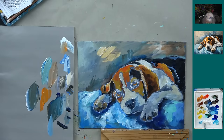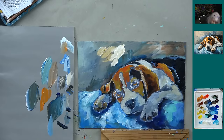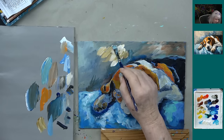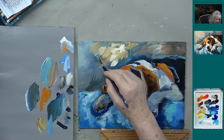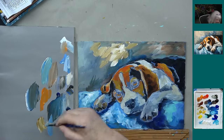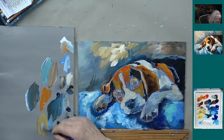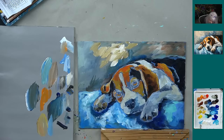This is raw sienna and white, by the way, if you're wondering what colors I'm using here. Got a little bit of raw umber, raw sienna. And this paint I am putting on thick, in case anybody wants to know. A little bit of yellow oxide, a little bit of orange, cad red, and white.